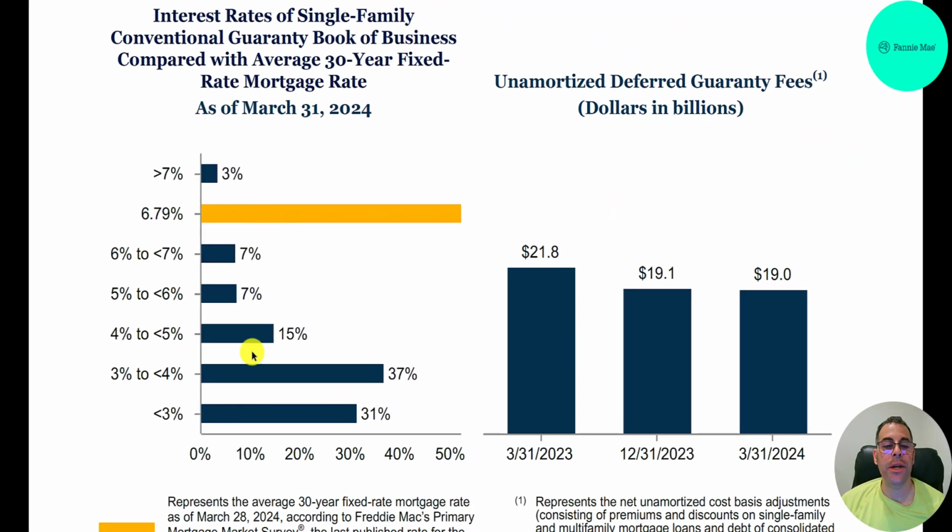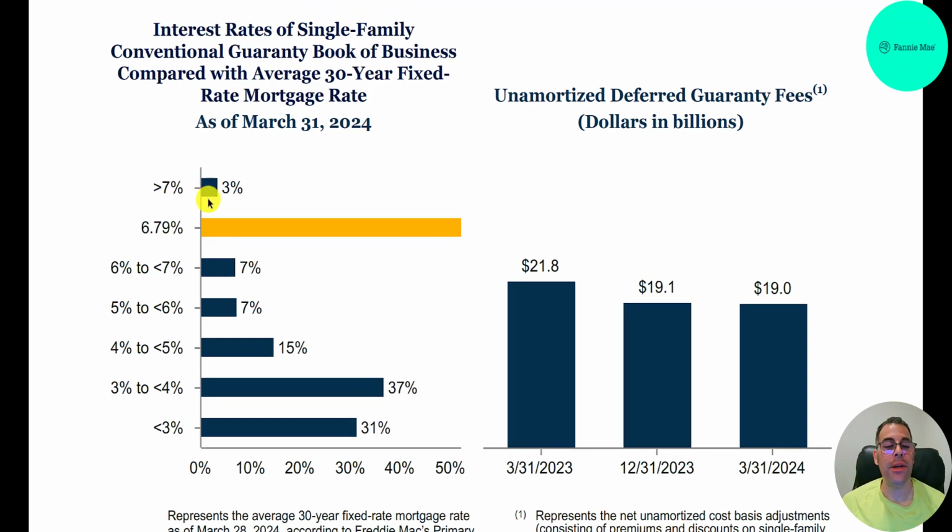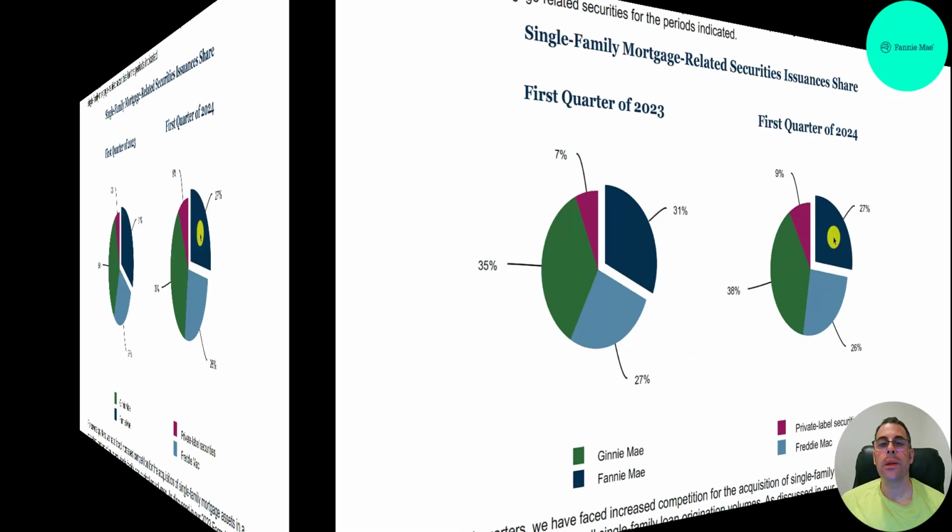Here's a breakdown of interest rates by bucket. 31% of people have an interest rate below 3%. So if you get a loan right now, you can't get below 3%. Some of these people had loans from 2019, 2020. That's why it's so low. The most common interest rate is 3 to 4%. As more people refinance, it's going to be higher because rates have come up a lot. 3% have an interest rate above 7%.